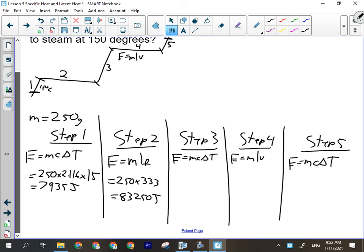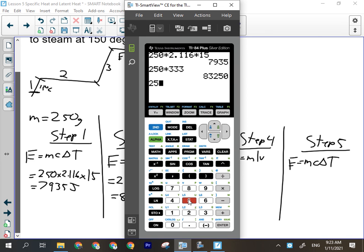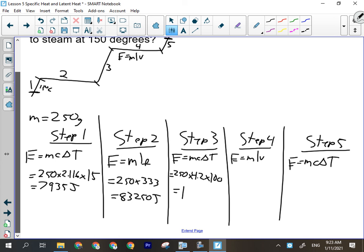All right, in step three, I'm going to use E equals MC delta T. Mass is still 250 grams. What C do I use now? Liquid water, right, okay. That's 4.2 joules per gram. And then how much am I changing the temperature by? 100, right, I'm going from zero to 100. Changing the temperature by 100 degrees. Okay, 105,000 joules. It's actually a little bit more than it was to melt the ice, but I also changed the temperature by 100 degrees, like a big temperature.